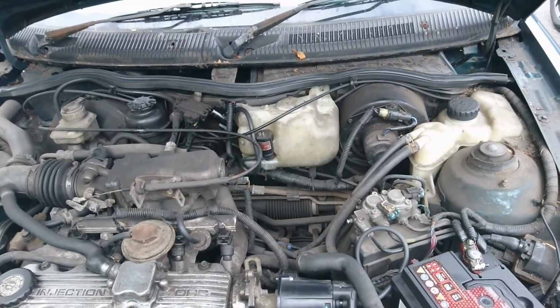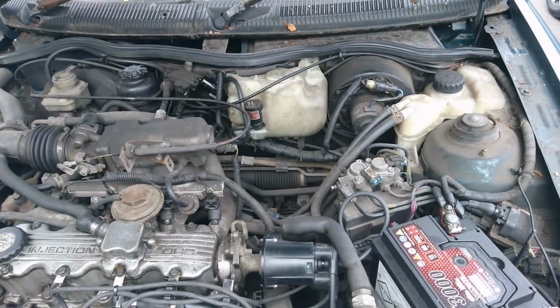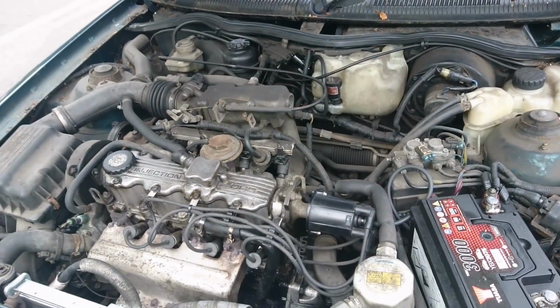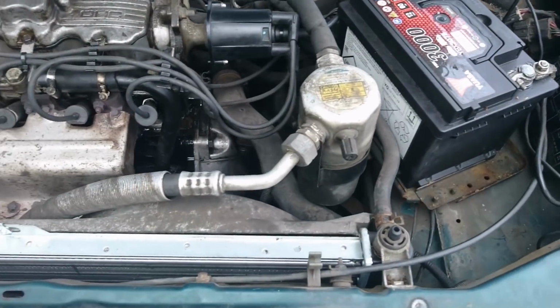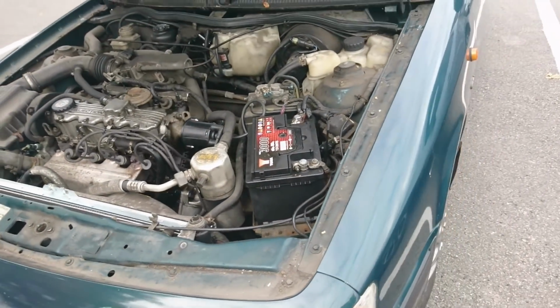It's a very common problem in things like Mark II, Mark III Cavaliers, Saab 9.3s actually, which were based upon this, the original generation 9.3s and the later 900s. This car's had a brand new radiator put in it as well, which is absolutely fantastic. When you got it, that was a bit of a problem.